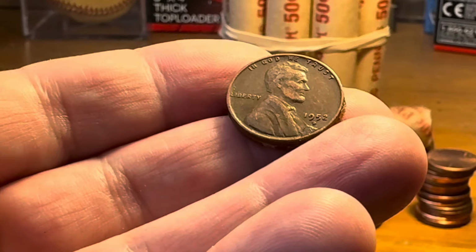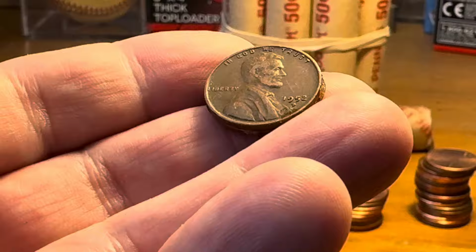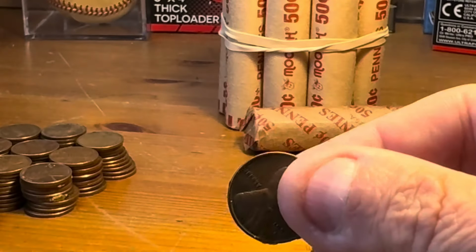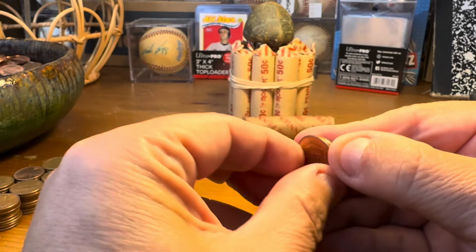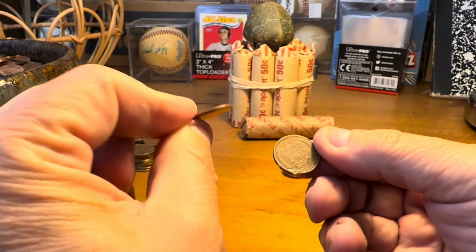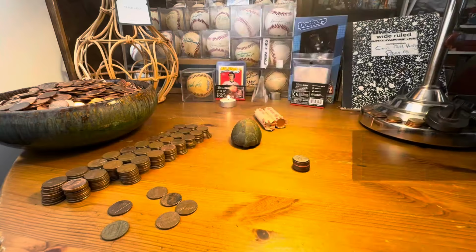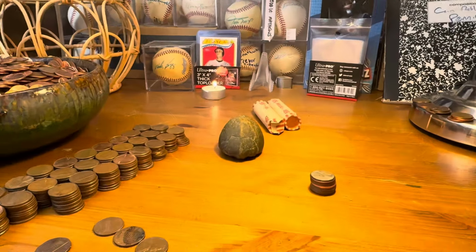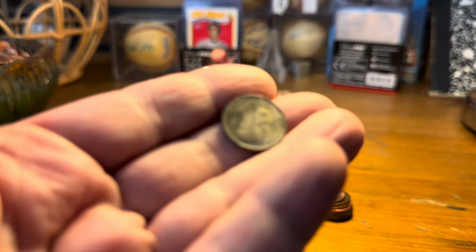And it looks like a 1952 Denver. And diggity dime.